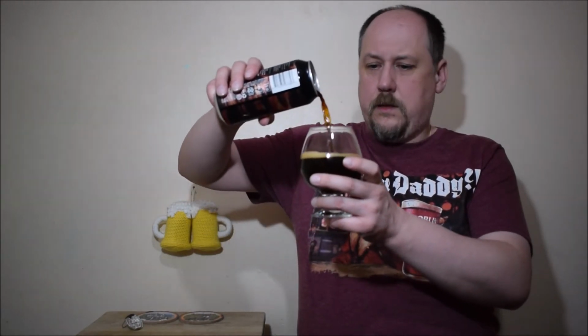Malts: low color Maris Otter, oats, crystal, roasted barley, chocolate. Hops: Magnum. And yeast: BRY-97. Additions: vanilla and cacao nibs. Lovely. You know what? Let's open it and have a try. Of course, it's a 360 opening. So it's a useful can. You can use this can as a pencil holder or whatever. Right, it pours nicely.